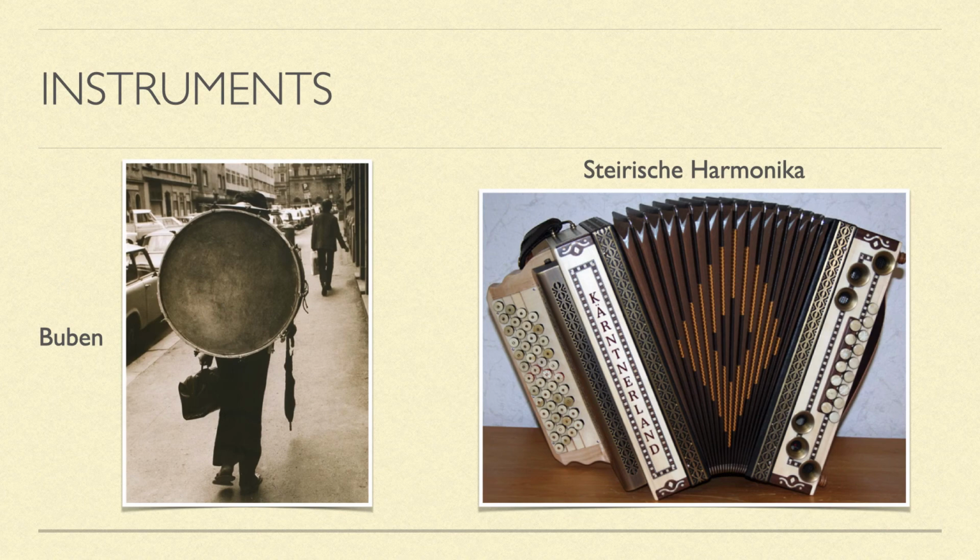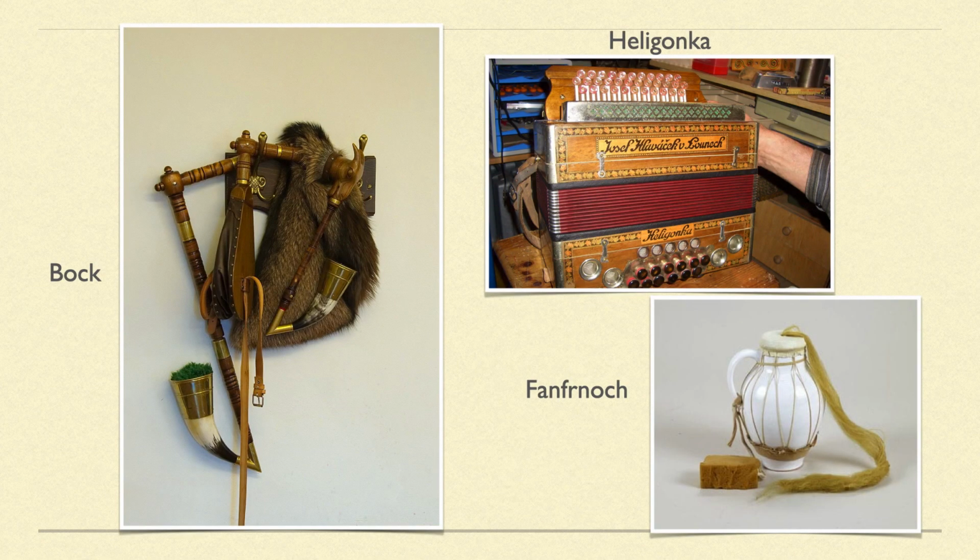Okay, and some traditional instruments are the bubin, which is like a tambourine type instrument, and also the styrisha harmonica. That's a diatonic button accordion. Some more are the Bach, which is a bagpipes, and the Heliganka accordion.